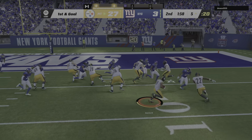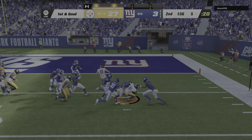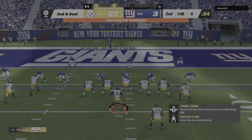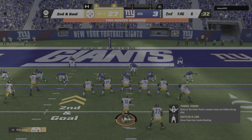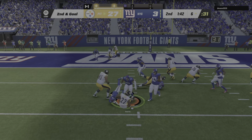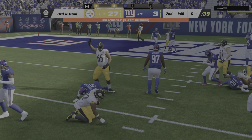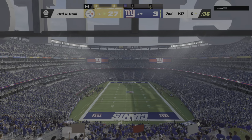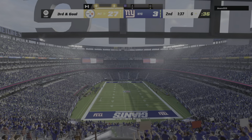It's a jet sweep. Trubisky pops it forward. And he'll get blown up behind the line of scrimmage. Back to the 6. Second and goal from the 6 this time. This is Harris. And he's going to be met at the line of scrimmage and taken down. Call it no gain that time, and now it's 3rd and goal.